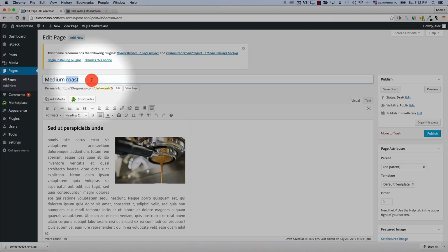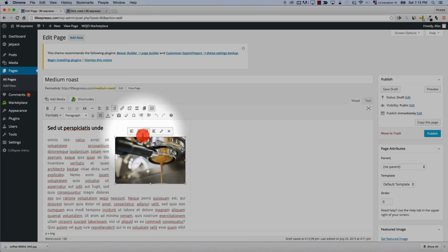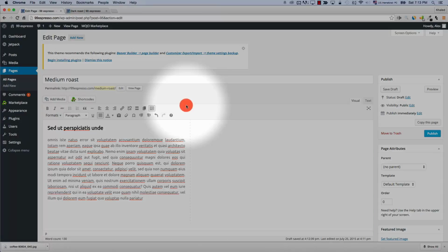So I'm just going to copy medium roast here. And I'm going to click on edit here. So now I can change the permalink. So I just saved it and okay. So now I have a new page called medium roast. I'm going to change the image now. So I'm just going to delete the image and add a new one.